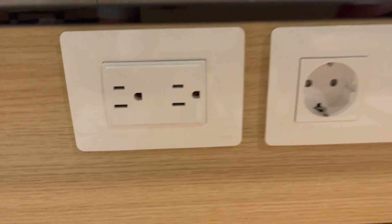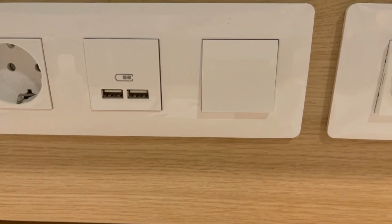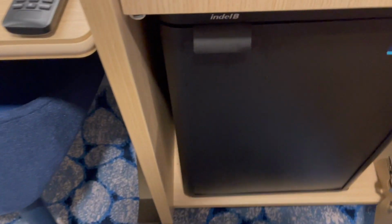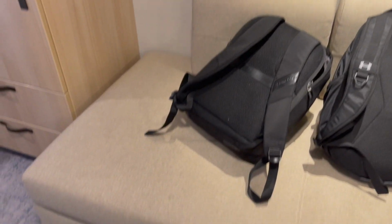You've got tons of plug space down here as well. You've got USBs, so you can plug all your things in. We like USBs, same as the other room. You've got your little cooling fridge in here. All your storage space, the same as the other room. You've got, excuse the bags and the luggage, your sofa bed there.